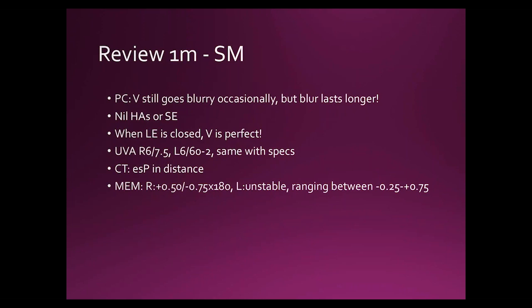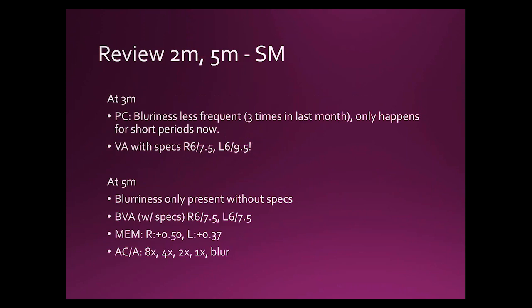And now we're actually able to start getting some numbers with our RET. Left eye was still really unstable, but at least we could get some measurements now. At 3 months, the vision with glasses had improved to 6/9. At 5 months, she was 6/7. So this is one of those cases that we were really happy with. This young lady actually was in the practice, I think, only a couple of weeks ago. She's doing fine, no regression.